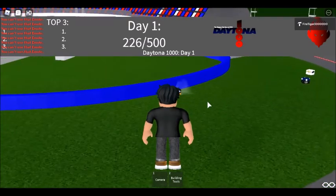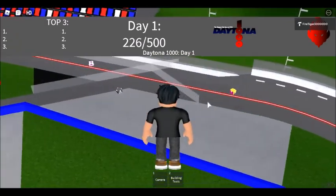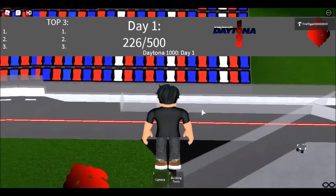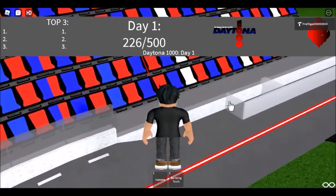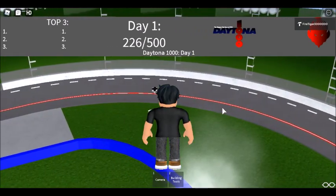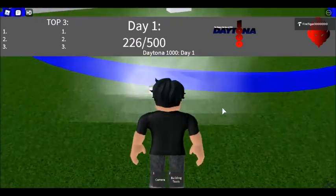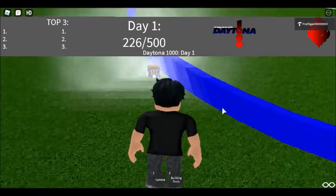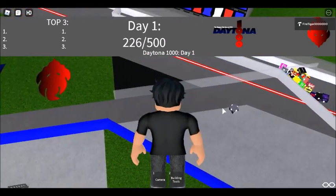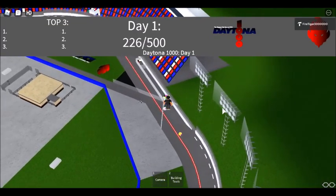Oh boy. Well, that was inevitable, wasn't it? That was just bound to happen. Really was. As the leaders are going to come back by that. There was a lot of contact there. I don't know what happened. But all I saw is that car hard into the inside wall, and now we got a pile up coming into here. Let's look at the replay.